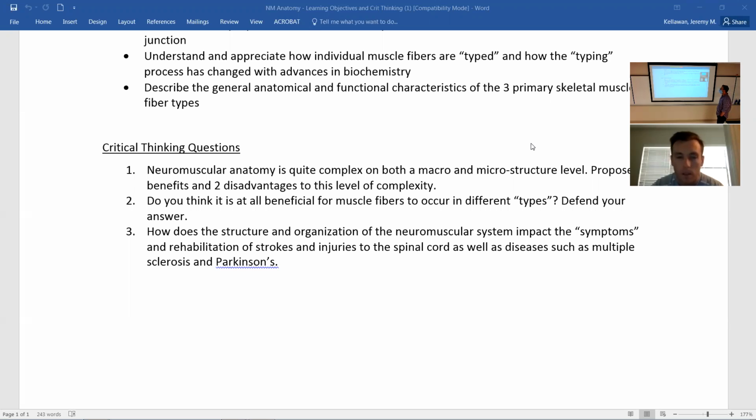And then we've already talked a lot about structure and organization, but how might that impact symptoms of and rehabilitation from strokes and injuries to the spinal cord, as well as things like multiple sclerosis and Parkinson's? Okay, so a little more of a clinical slam on all of this. Remember those things about that. If we see certain pathologies, then can that or does that explain certain symptomologies? So you can probably guess what we mean.